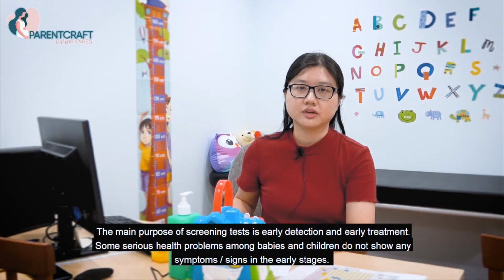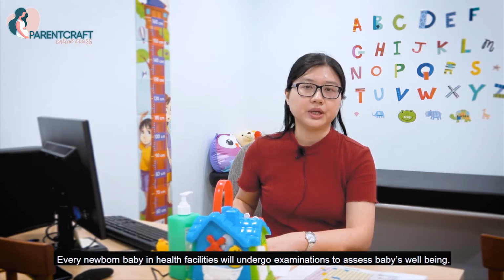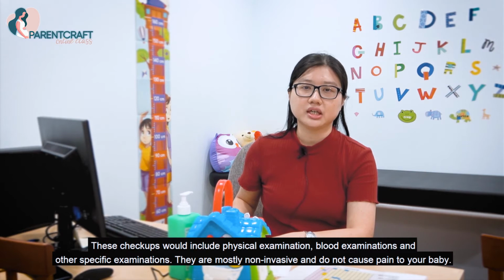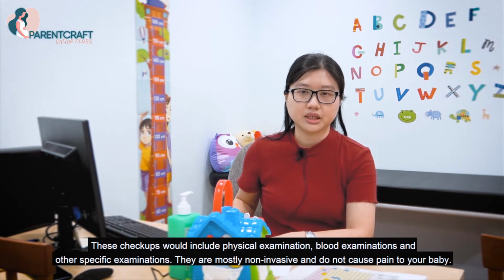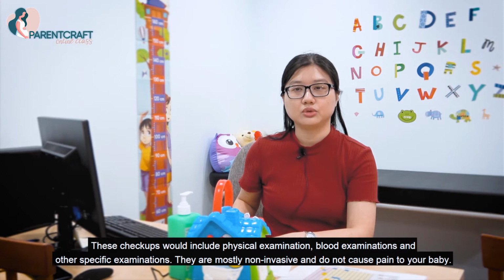The main purpose of screening tests is early detection and early treatment. Some serious health problems among babies and children do not show any signs or symptoms in the early stages. Every newborn baby in health facilities will undergo examinations to assess baby's well-being. These checkups would include physical examination, blood examinations, and other specific examinations. They are mostly non-invasive and do not cause pain to your baby.